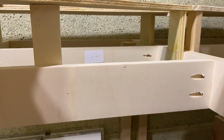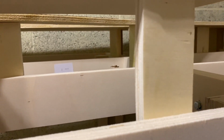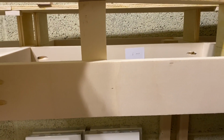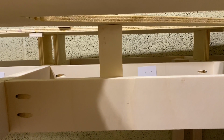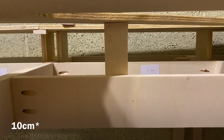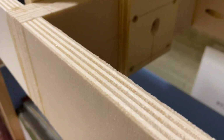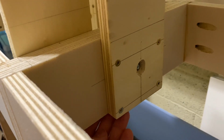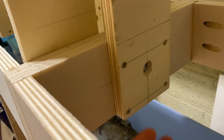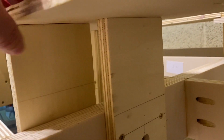So getting down at frame level, I basically cut each of these risers at various widths, but they're all the same length, which was 200mm. That gives me the 10mm above the track surface, above the frame height, but also the 10mm of the frame. So if we look up here, you'll see that the riser actually goes to the bottom of the frame. So I can make sure that it's fairly flush with the bottom here, and that should then make making it level at the top fairly easy.